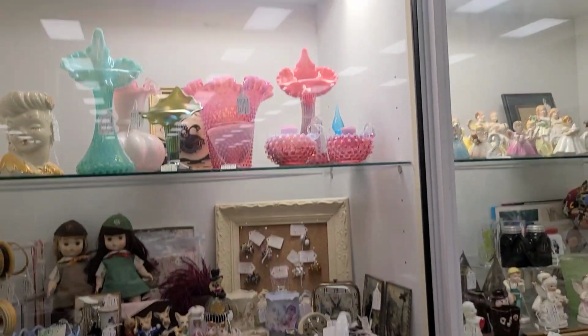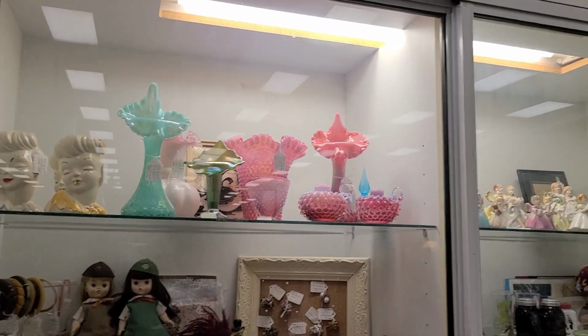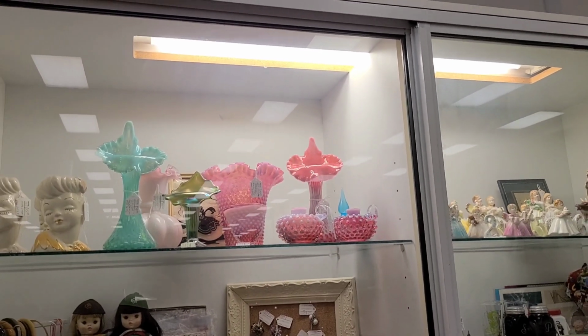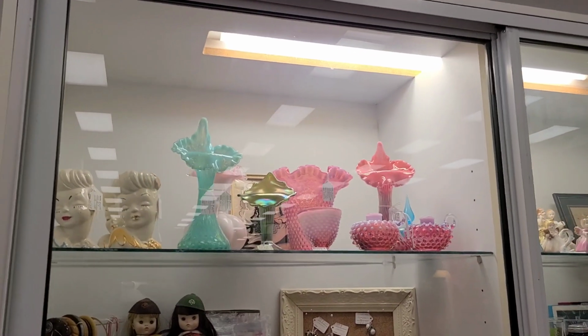Yeah, those are so pretty. I really like the blue opalescent. Let me know in the comments if you like the pink one or the blue one better. They're so pretty. I love them.